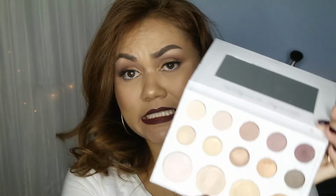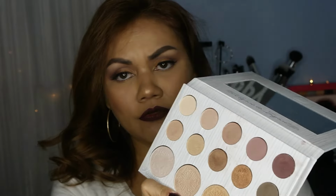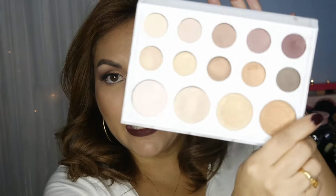The formulation of these eyeshadows and the highlighters are just incredible. Buttery, creamy. I don't know how to explain it, but they're just very workable. It's a different texture from the other palettes, and the colors are just phenomenal. They kind of look very similar, but when you put them on the skin, they just give a different radiant effect. I don't know how to explain the texture of it, but these colors are to die for.